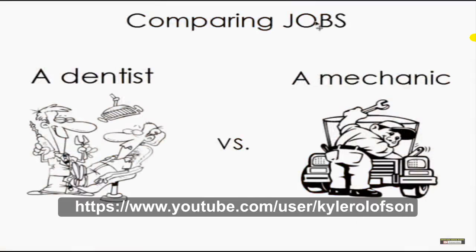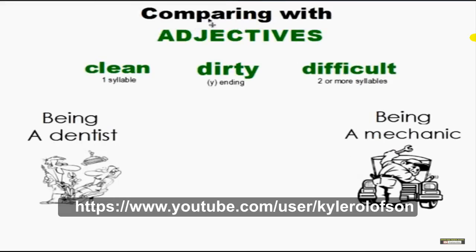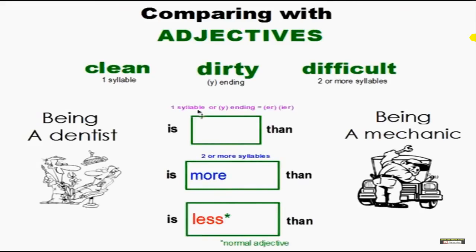Today we're going to be comparing jobs, and specifically we're going to be comparing a dentist's job versus a mechanic's job. So let's get started. So first let's start by comparing with adjectives. Adjectives are describing words. So for example, clean, dirty, and difficult are all adjectives. So I'm going to use these to compare being a dentist and being a mechanic. Now, if I'm using one syllable or a Y ending, when I use an adjective to compare, I use the adjective and ER, or the adjective and IER.